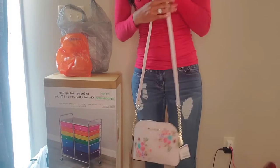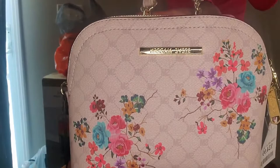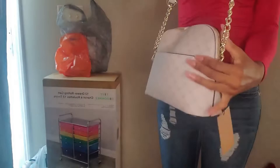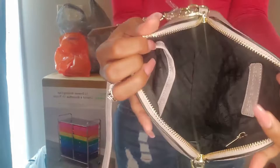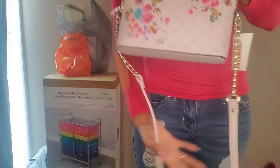Here is one of the purses I got, which you guys will see this purse again because it's my absolute favorite now. And it was only $24.99. Like, you can't even beat it. It's a Steve Madden. They had a blue one, which I will probably go back and get if they still have it. It was just really, really cute. I had to have it.